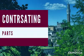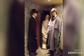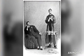Contrasting parts. The first part of the story is quite fast-paced. Dr. John Watson, the first narrator of the story, meets the young, quirky and freakish genius Sherlock Holmes, and they become flatmates. The story establishes the young Holmes as the protagonist as soon as the two future friends meet, and thereon, Holmes never fails to blow Watson's mind.